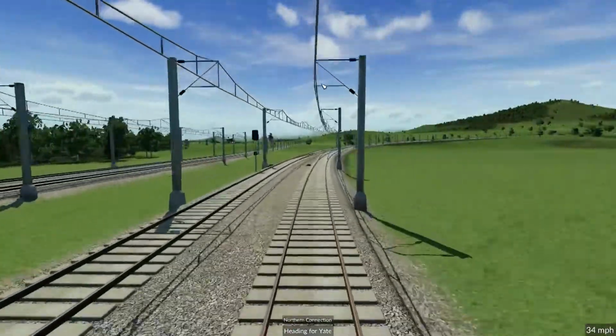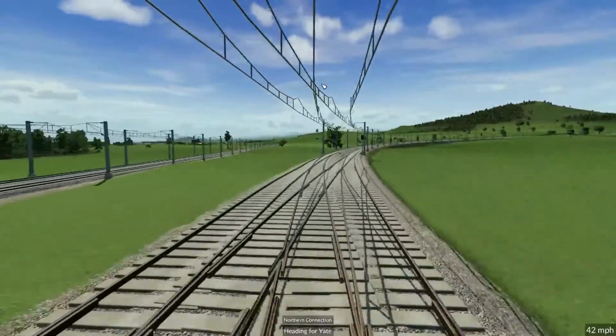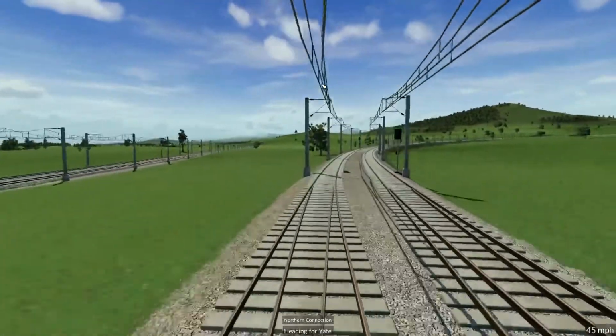Excellent. Right, so I'm afraid I'm going to take all the catenaries off this part of the line, because I don't want catenaries on this line. It should be diesel only. That was foolish and reckless of me.